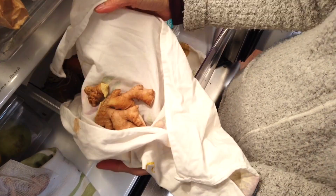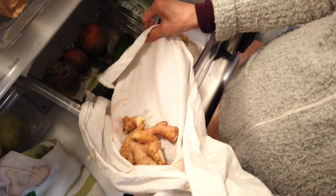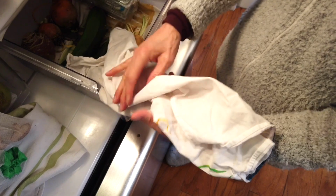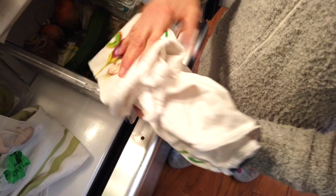And then in this package right here, I have ginger root. With ginger root and turmeric, what you do is you get the towel moist and then you wrap your root in here, and that will keep it nice and moist and it won't go bad. It will last 7 to 10 days or so.